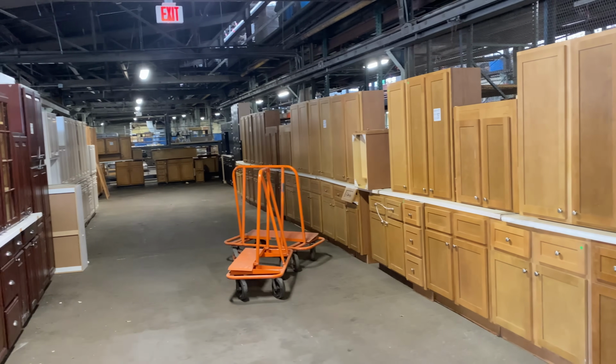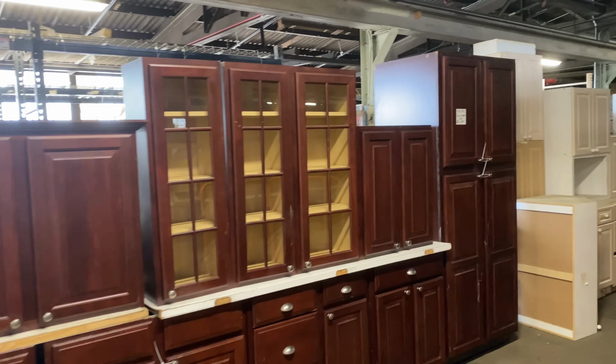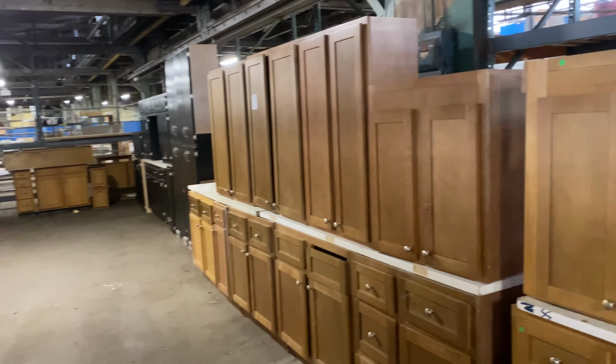Now on to cabinets. I like the idea of buying cabinets here, but I just feel like they tend to be quite expensive. I mean, if they were in incredible shape or super modern, maybe, but I think these prices are kind of high. Is that just me?